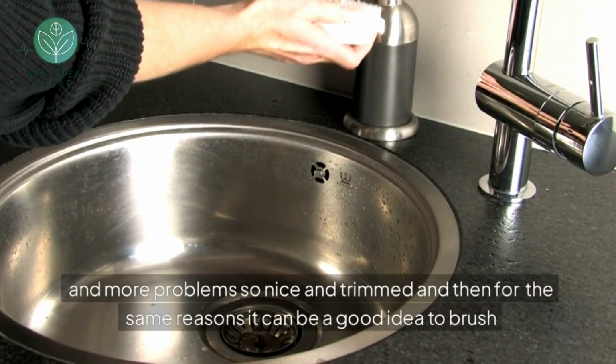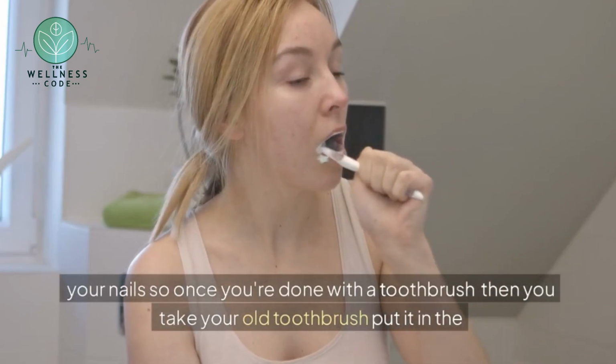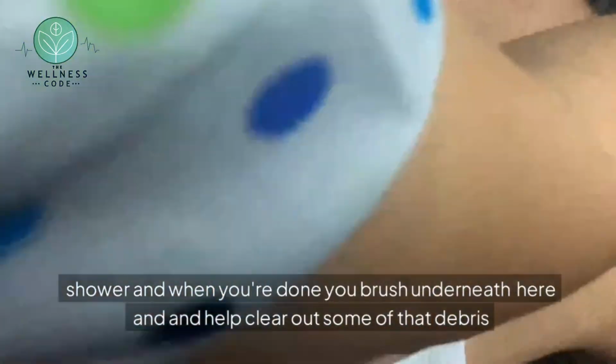And then for the same reasons, it can be a good idea to brush your nails. So once you're done with a toothbrush, then you take your old toothbrush, put it in the shower, and when you're done, you brush underneath here and then help clear out some of that debris.